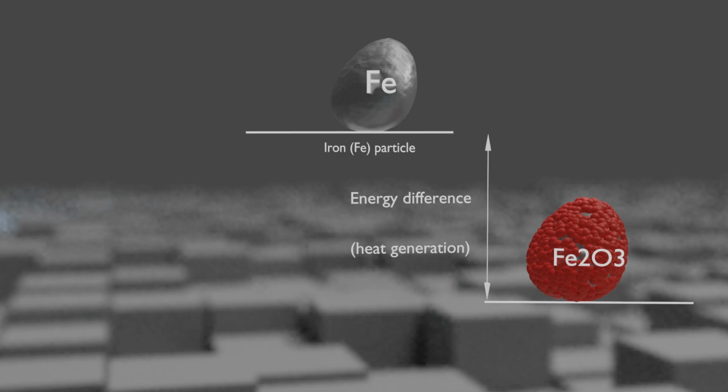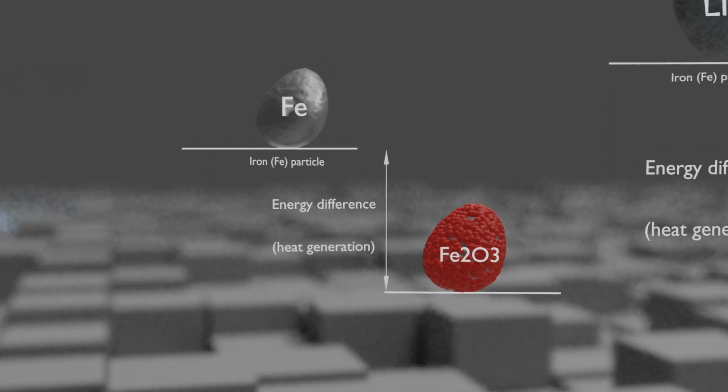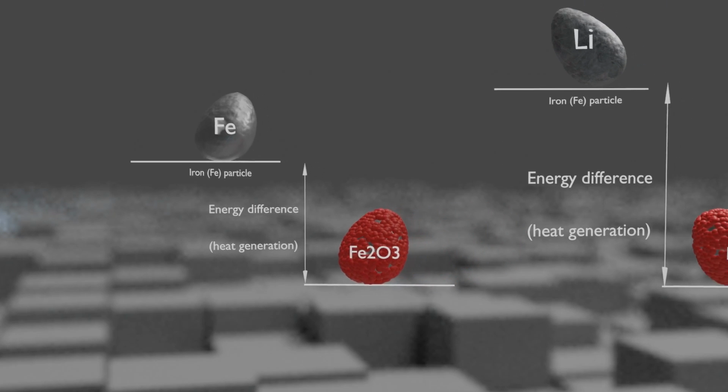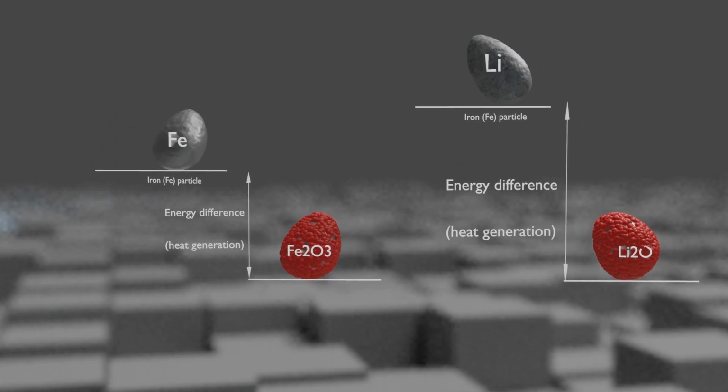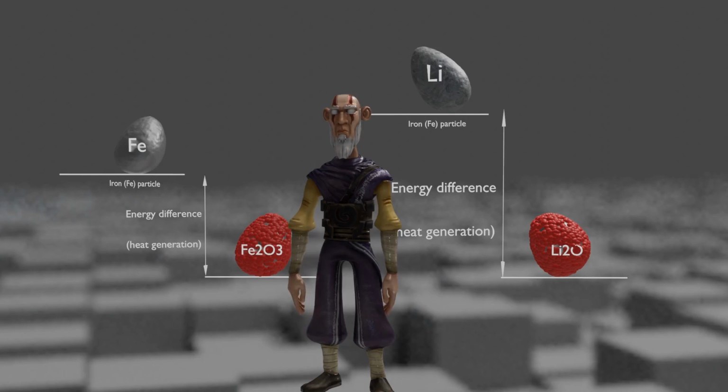For similar reasons, when lithium metal comes into contact with oxygen, its surface is oxidized very quickly by combining with oxygen, forming an oxide called lithium oxide and generating heat. The difference is that the heat generated is greater than in the case of iron. This is because the difference between the high energy state and the low energy state is relatively large.